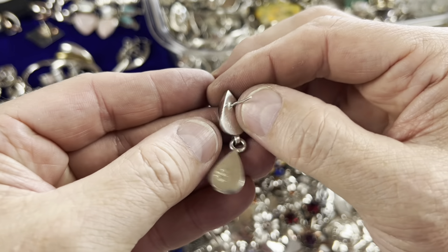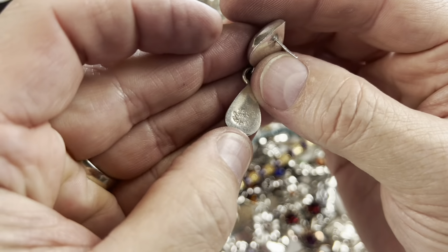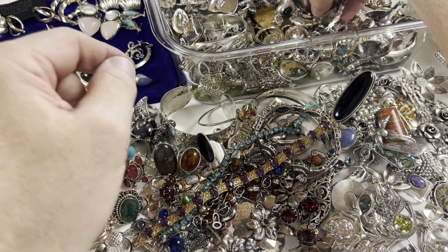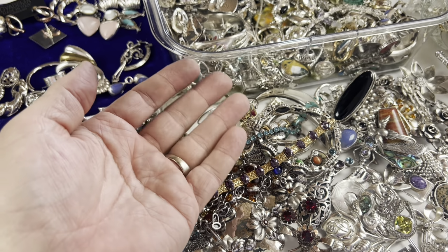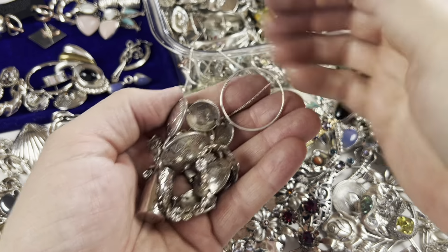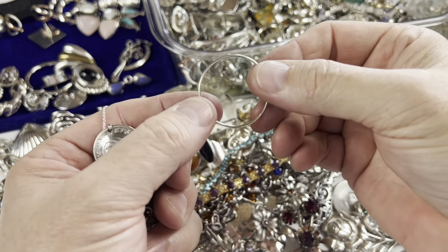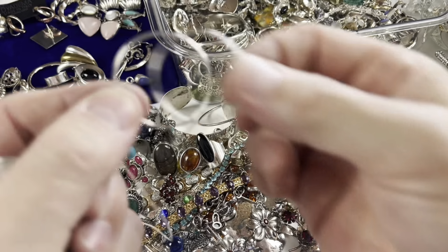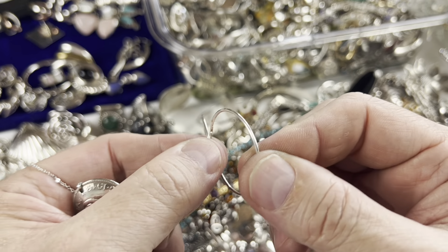Another earring. I'll put that there until I find the match. Aha, here is the match to this one. There you go.